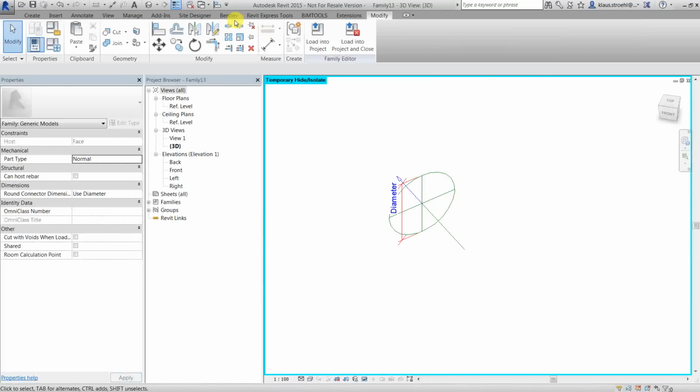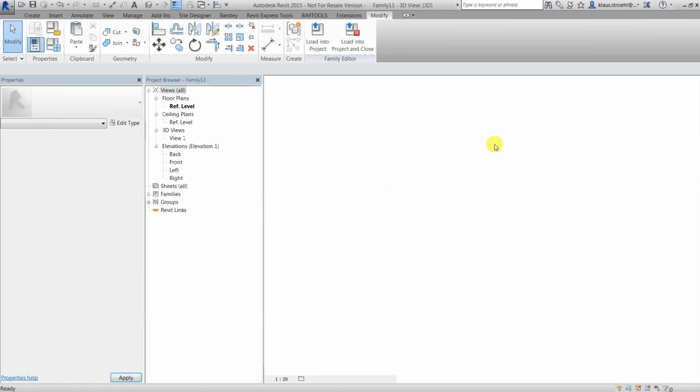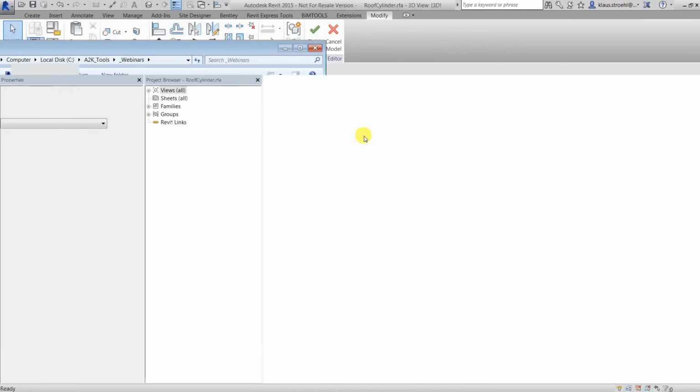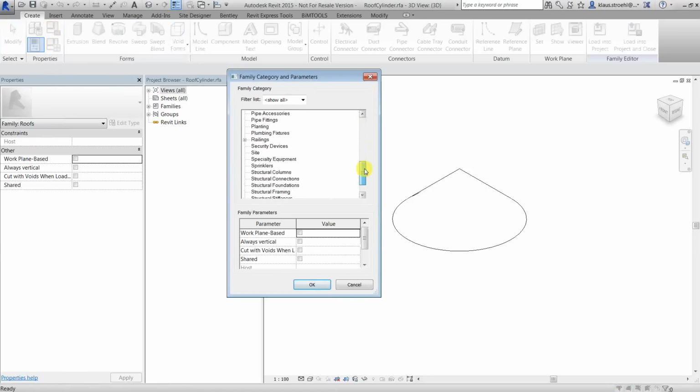It's opening it in. Oh no, it's not opening. So I'll open that file by Windows Explorer. So roof cylinder RFA is here, right? And I can now drag it into my project or just open it, and I can edit it in my family editor. So can you see that the category here is roofs? However, if I want to change that category, I won't find roofs. So when you create a family from scratch like a generic model and then want to change it to roof, that doesn't work. So the only way of creating a roof family is doing it that way.